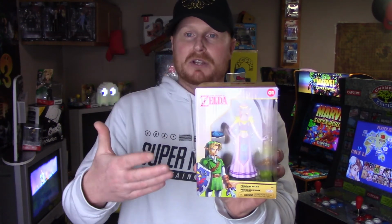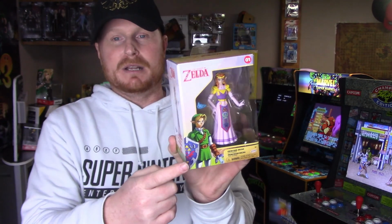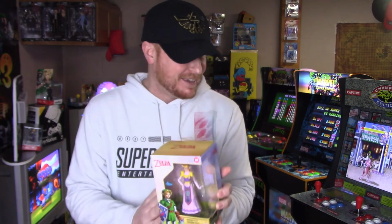The Zelda comes with the Ocarina of Time. But once I saw the Ocarina of Time artwork on here with Link and stuff, I had to get this. I was hoping they would have a Link. They didn't, but nevertheless, I still had to pick this up. So really glad to have that.